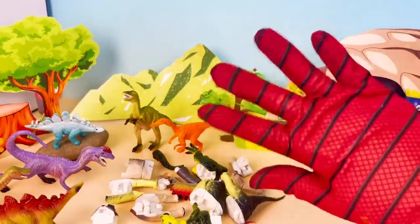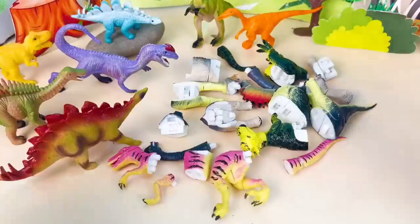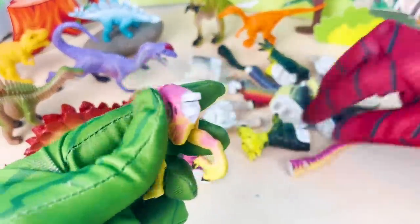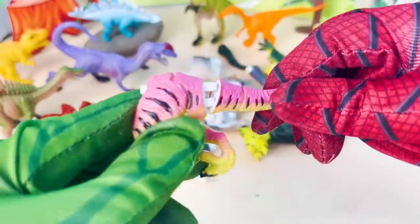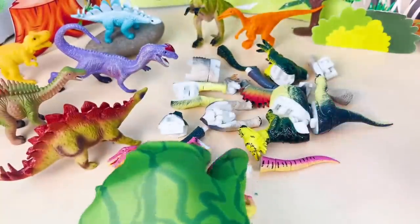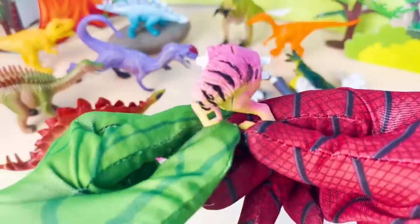As you can see, these dinosaurs have already been cut up by the Tyrannosaurus. We need to mend them. First, let's attach the tail. Okay, this isn't working right now. Let's do the legs then.